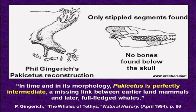Now, Phil Gingerich is a recognized whale evolution expert. He's supposed to be an expert in the evolution of whales. Notice, this is his reconstruction of Pakicetus. Now, cetus means whale, and it was found in Pakistan, thus they get the name Pakicetus, meaning the Pakistan whale or the whale of Pakistan. Notice what he said when he drew this reconstruction: in time and in morphology, Pakicetus is perfectly intermediate, a missing link between earlier land mammals and later full-fledged whales.